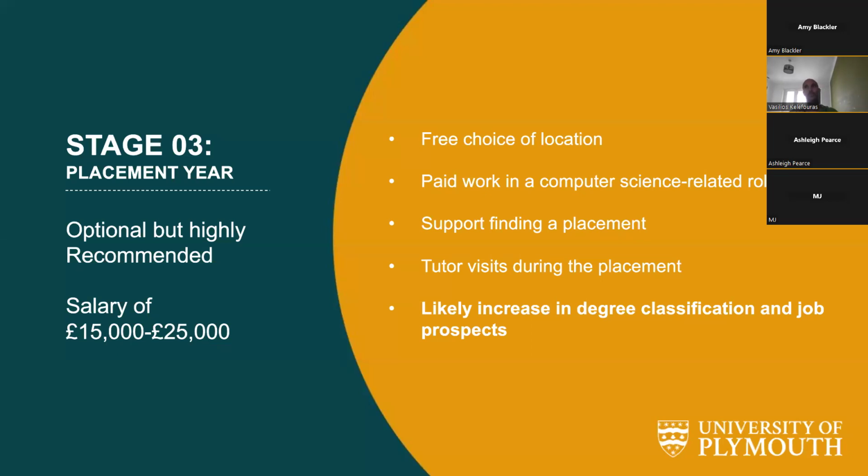It is also important to note that there is free choice of location. So you can do a placement either in Devon or in London or even overseas. So there is free choice of location.